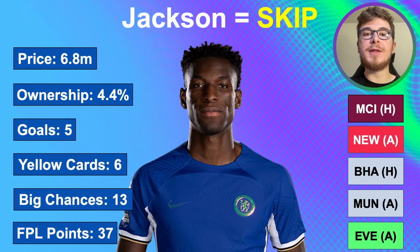It's not often I'll say this about a player who just scored a hat-trick, but for me, Nicolas Jackson is a skip. He had so many chances in that game, and I've never heard, really, of a player scoring a hat-trick and still underperforming their xG. I think that's one really good thing about Jackson and Chelsea.